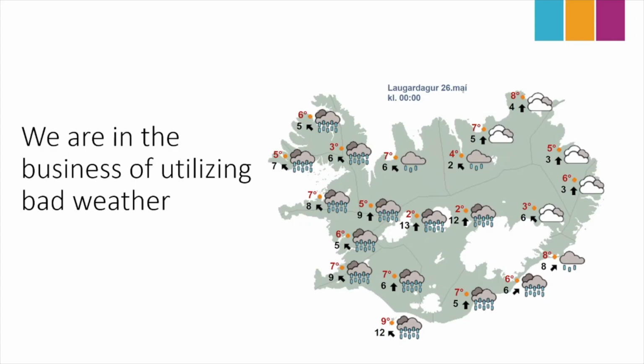So here is a good reason why we chose Iceland as a data center location. We utilize the bad weather we have here all year round. The climate in Iceland is perfectly suited for data centers since the climate is quite ambient, and all of our infrastructure utilizes the outside air for cooling.